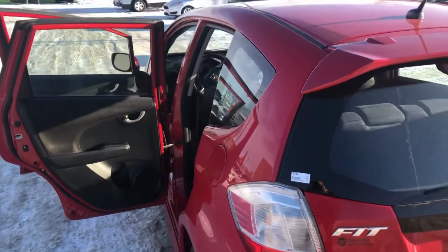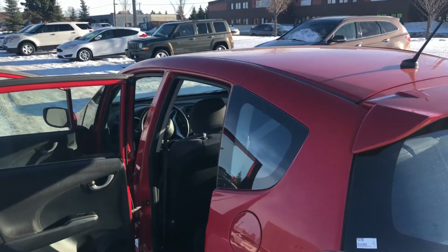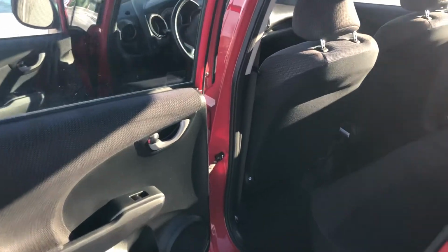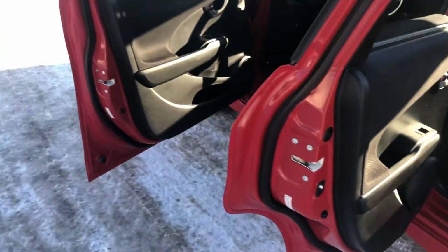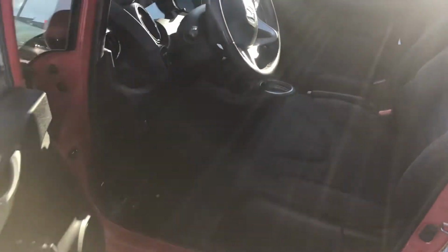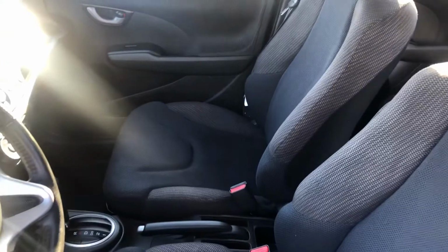As we go around onto the driver's side and go inside, you'll see power locks and power windows are part of the package. Black interior, cloth seats. Looks like hardly anybody spent any time in the back seat at all. It has heavy duty mats, which are great for people that live in rural areas where you walk around in a little bit more gravel, a little bit more snow and ice than we do here in the city.